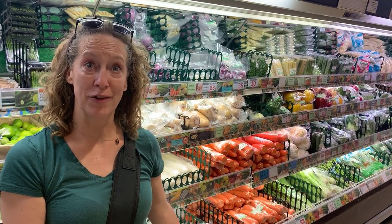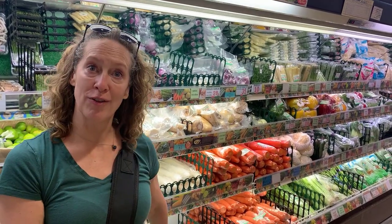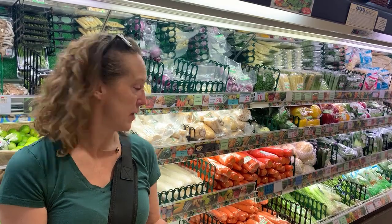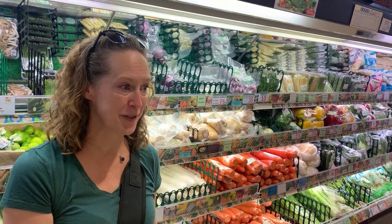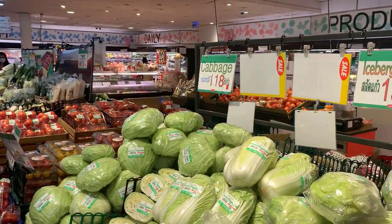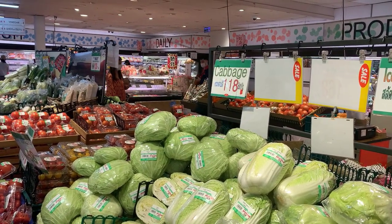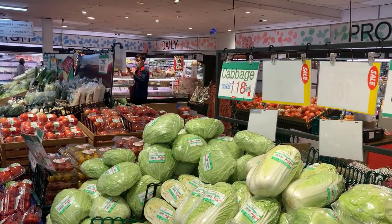So one of the things I noticed that was really unique here that's different from back home is that almost all of the vegetables are wrapped individually into individual portion sizes. Back home you didn't see anywhere near this much plastic in a vegetable display. Even over here, you can get half cabbages wrapped up, which is kind of interesting. But yeah, there's lots of plastic here. It's a lot more so than back home, for sure.